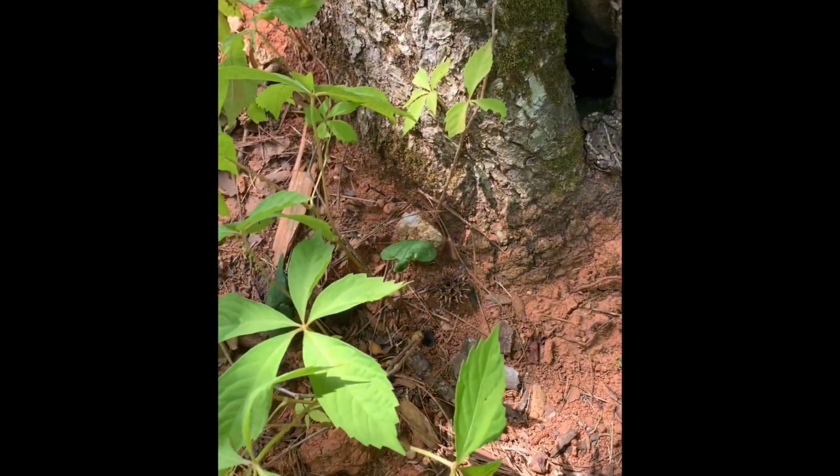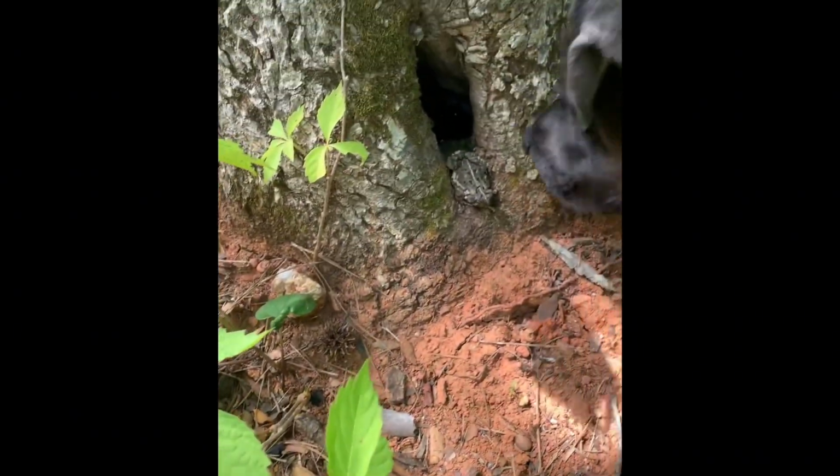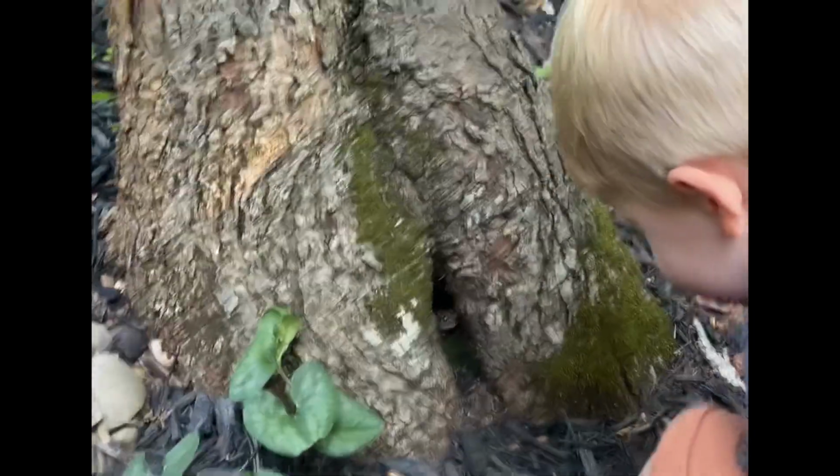We first moved into our house in 2019, and our dog Lola was actually the one who discovered Mr. Toad, but we kind of forgot about him truthfully until we had a kid. I'm Saraann, and this is my son Theo.